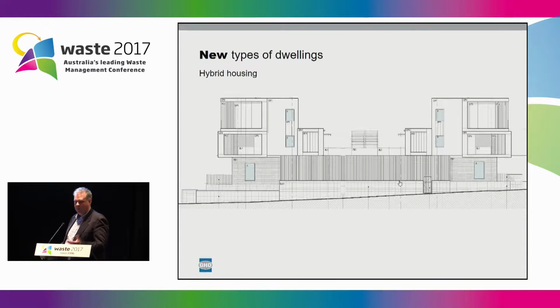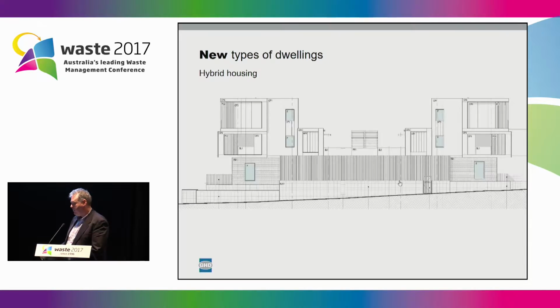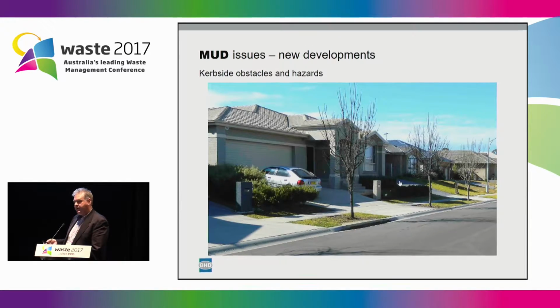Hybrid houses like the ones that Marcel mentioned, this particular one has 3 dwellings within one freestanding building, and they all have to have bins for waste collection. Some of the problems at curbside include trees, and you'll notice in this new development how close together the properties are, how narrow the frontages are, and how there are 2-car garages, which means wide driveways. So by the time you've got a wide driveway and a tree, where are the bins going to go?